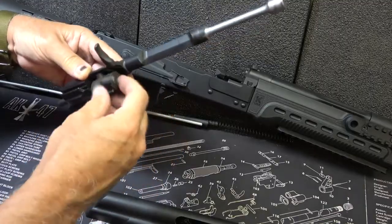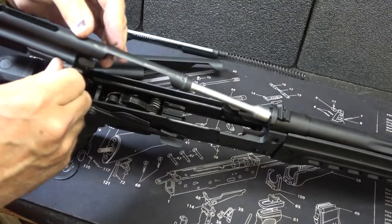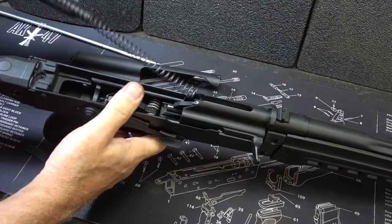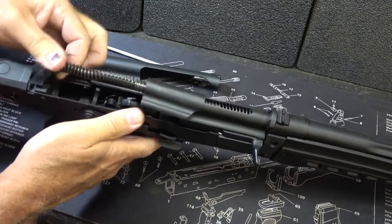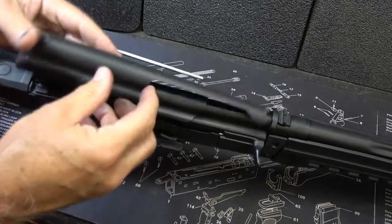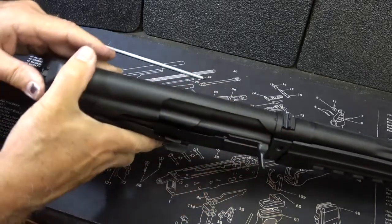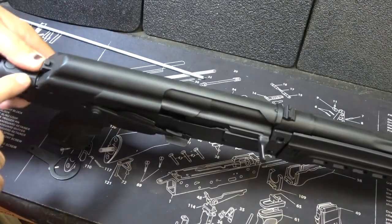Now bring your bolt back in, twist it, and it's going to come right into the right spot. Take your piston, put it into the gas tube, take your bolt carrier, push it down, and then it just goes forward. Take our recoil spring and guide rod, go ahead and lock it into this back section right here. Okay, take your dust cover. What I like to do is just push a little bit here on the guide rod and fit it right into the receiver, and then bring it down, give it a wrap, and it'll pop the detent back out.